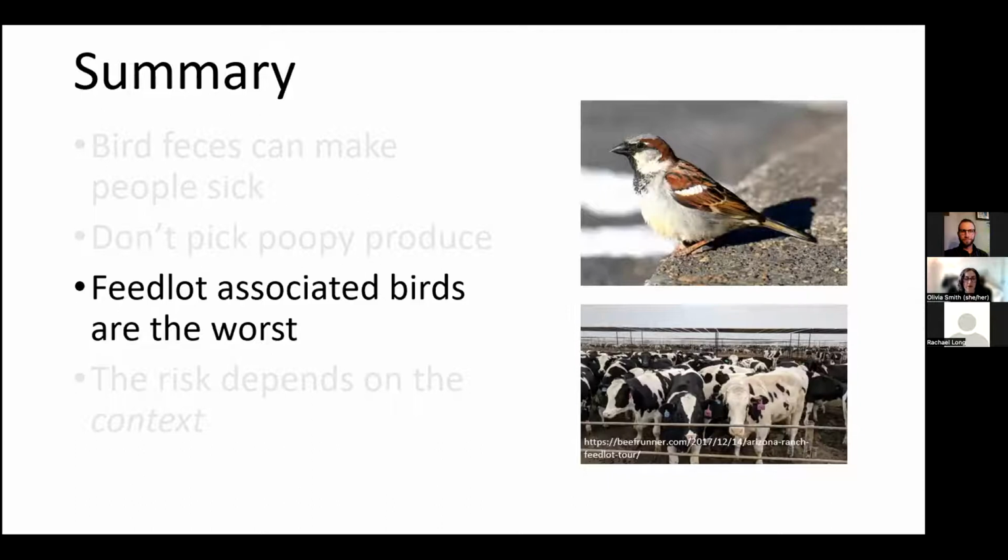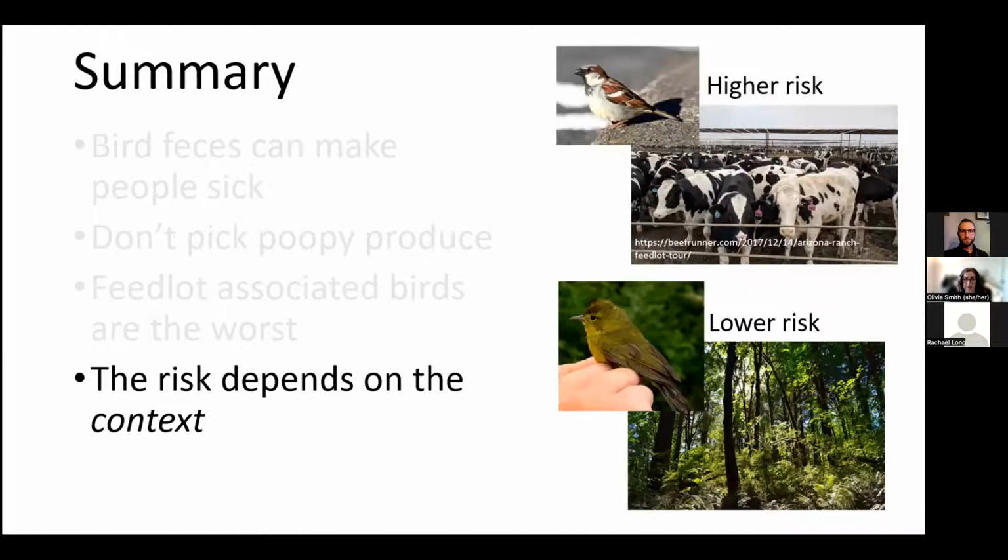But thinking as well, there's definitely a risk gradient where feedlot associated birds like the invasive house sparrow shown in this photo are the worst. And the risk really depends on the context. So if you are near a feedlot and you have a lot of invasive birds, those birds are probably a higher risk. But if you're in a pretty forested area and you have birds like this orange-crowned warbler shown in the bottom photo, those birds are probably not a big risk to your farm, both because they're probably not carrying the pathogen and they're also not contacting the crops as much. So assessing the risk of birds to food safety depends on the context of your farm.